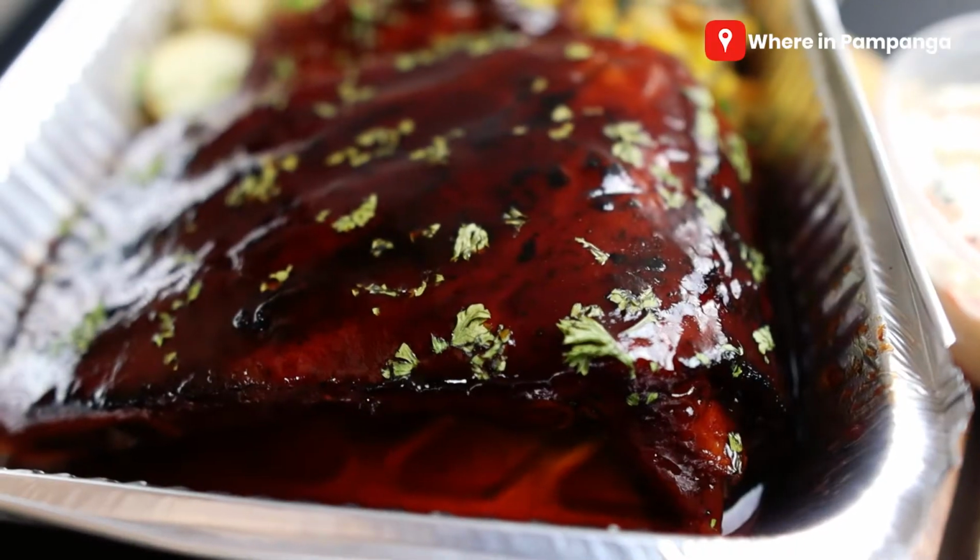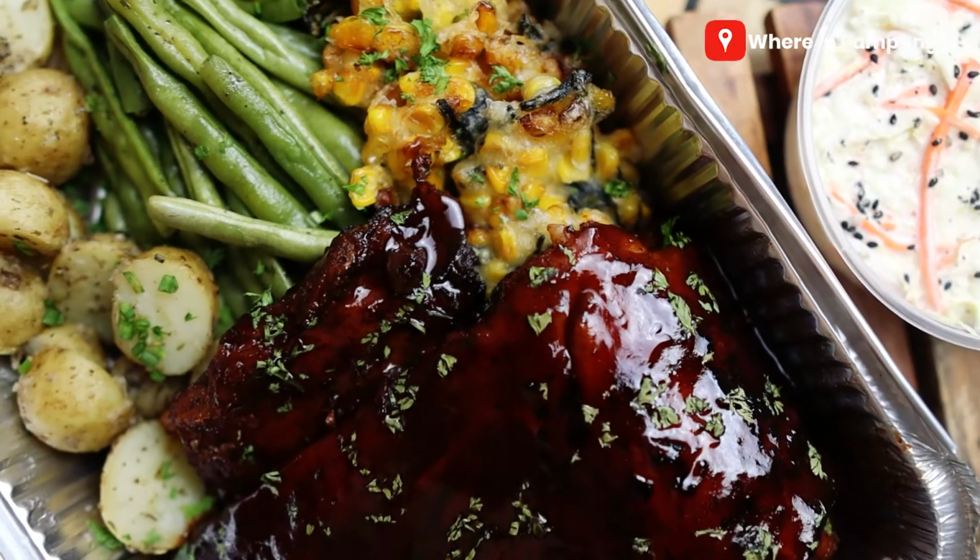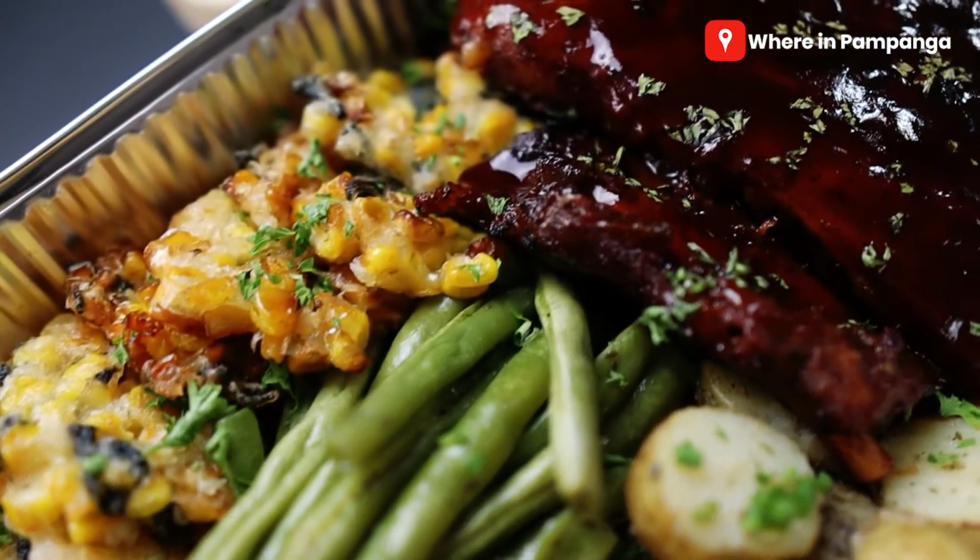So, in the middle, meron tayo ditong Hickory pork ribs. So, it's a fall off the bone ribs, slowly smoked with our hickory sauce. Meron din siyang mga side dishes like this, corn tempura, green beans, and mga baby potatoes. So, I wanna taste it now. Sure enough, this is so... bango! Oh yeah! Fall off the bone. Now let me get some baby potatoes here.